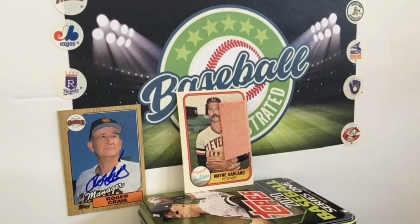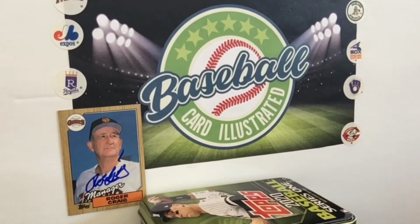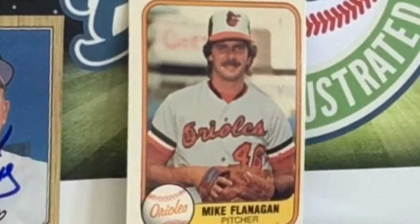So Wayne Garland kicks us off with most of a pack of, or stick of gum. We're just going to get rid of that. Sorry. And we'll move on to Mike Flanagan. Mike Flanagan, that's a guy that spent time with the Orioles in a couple of different roles. But the other thing that you'll find interesting, and you'll see this as you go through here, almost all of these photos, I believe, are taken in one set of stadiums.